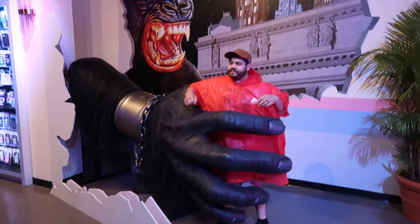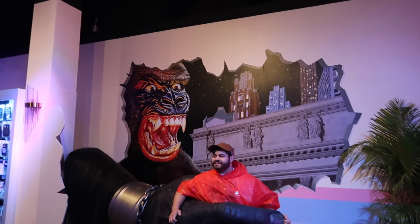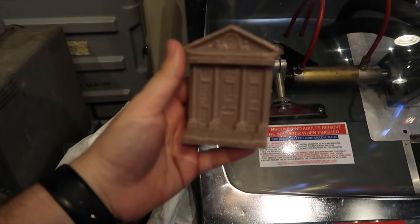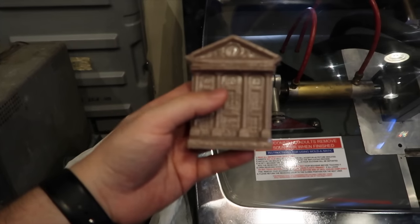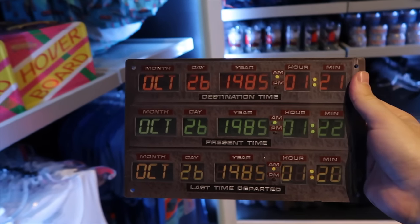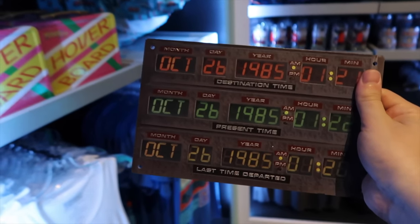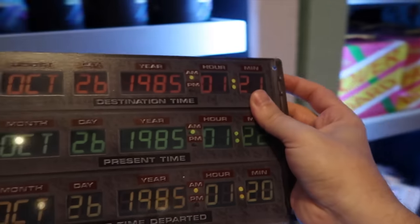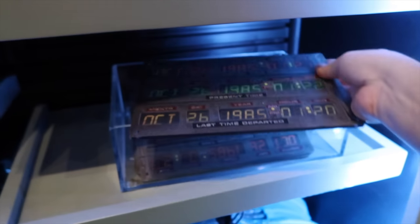Check out this King Kong photo op right here. It's so cool. I mean, I need a photo here. Here inside the tribute store, check that out. We got the clock tower. That is spectacular. Here from Back to the Future. I love it. We need 1.21 gigawatts. Oh my gosh, we're gonna get to 1985. Oh my gosh, $35. It's a piece of hard plastic wood type of material. Man, that's cool. I just love it.